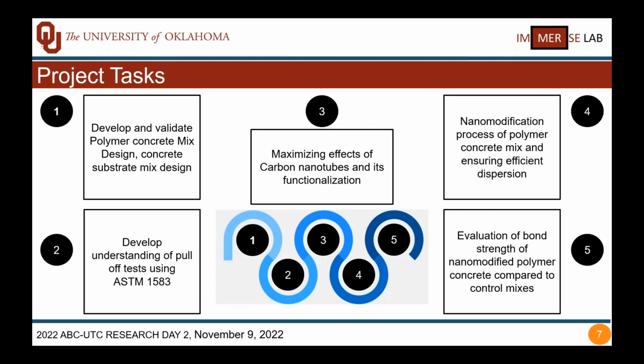The fourth task is the polymer concrete itself, how to nanomodify it, and also how to ensure that we have efficient dispersion of these nanomaterials into the polymer concrete mixture. The final task is, of course, to evaluate the bond strength based on the same pull-off tests that we have developed an understanding of, compare it to control mixes, and also summarize and report on our results.